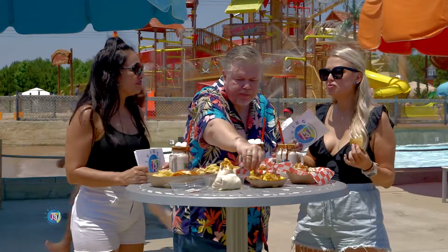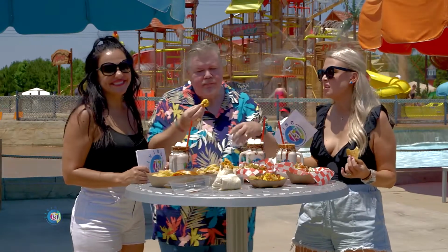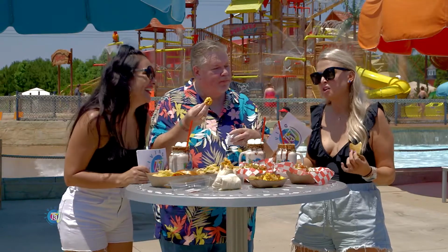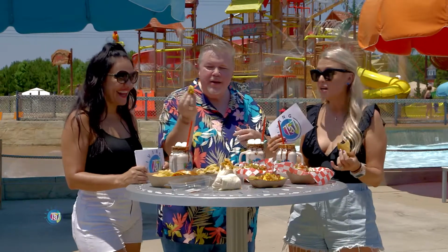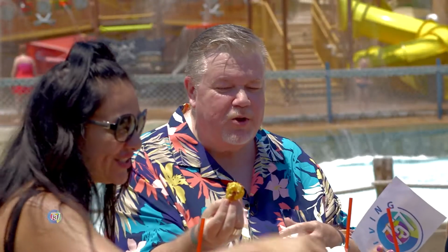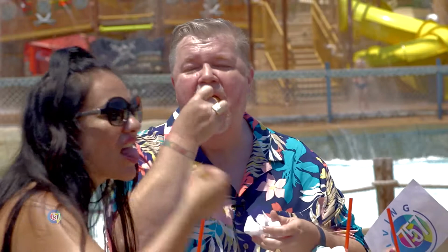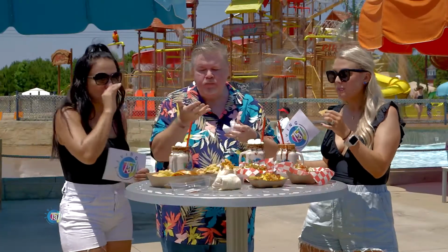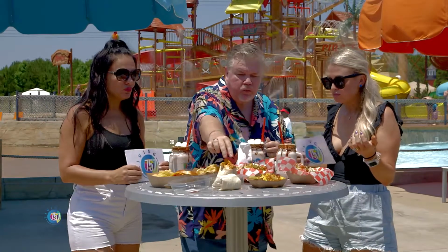I have to tell you, traditionally growing up, eating food at a water park was never an exciting thing. It was more like, I guess I could force myself to eat microwave corn dogs. But this food is so good. Look at that. This is what America's all about right here. A lot of cheese and a lot of bacon, and a lot of starch. But delicious.